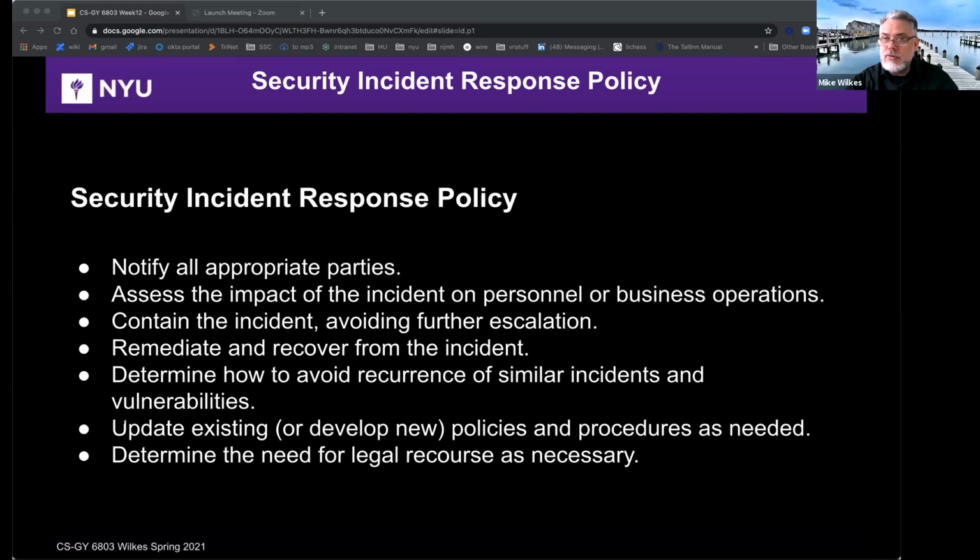Also, you need to assess the impact of the incident on personnel and business operations, and to be able to describe whether it's a degradation of the platform or a complete outage. Contain the incident, of course, and avoid further escalation. The policy also needs to speak to remediation and recovery steps, right? And when you're allowed to begin those. You don't want to start remediation too soon if you haven't figured out who's attacking you and why, because they may have found multiple ways to persist on your platform.